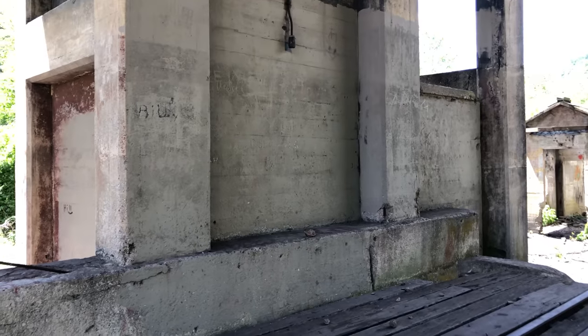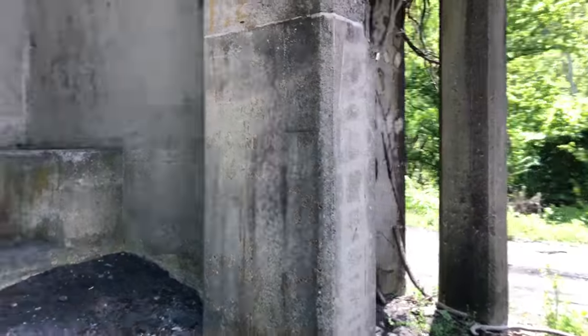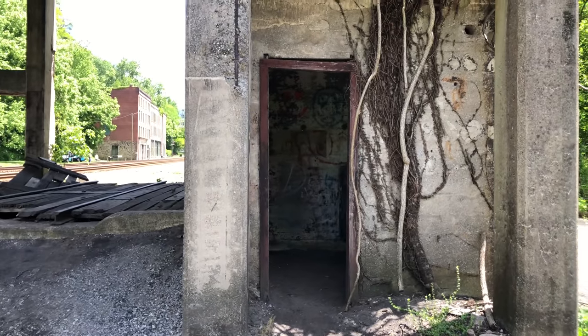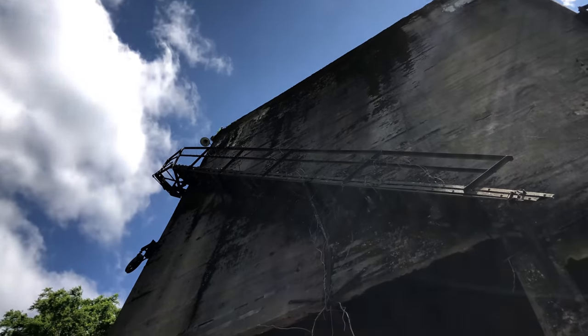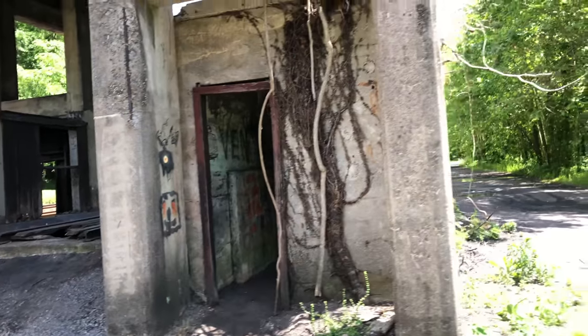There was a pump or a motor, if you will, on the other side of this wall over here. And that would pull this coal up into the top of this building. Right inside there, there was a motor inside that room. We'll have a look at that in a second. So it would pump it all the way up to the top of that building.